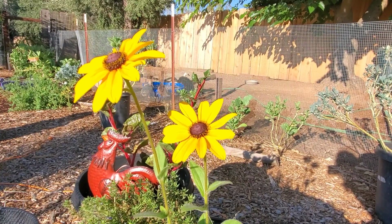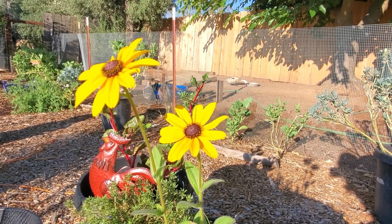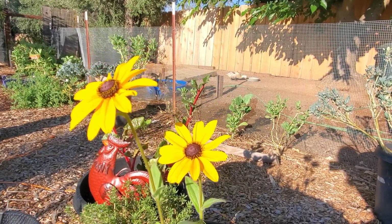Finally managing to grow some rudbeckia. For some reason, they just don't like the intense heat here, or maybe the fact that I sometimes get their leaves wet, but yeah, I'm growing it now.